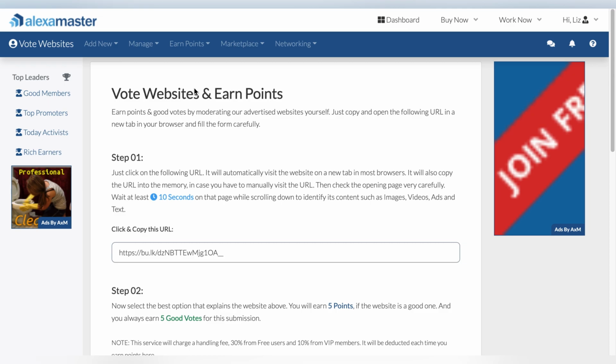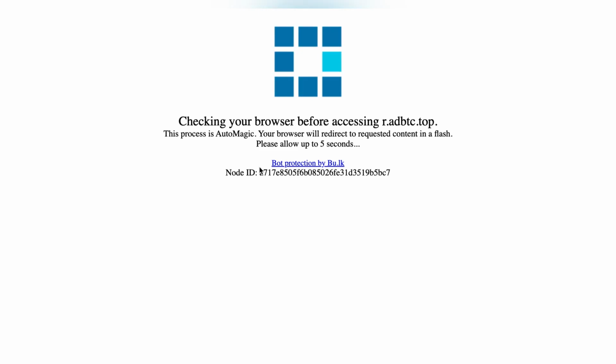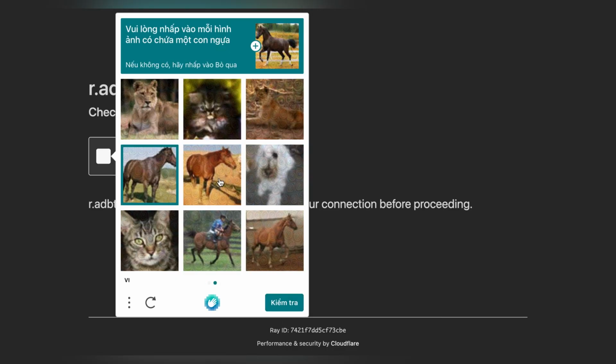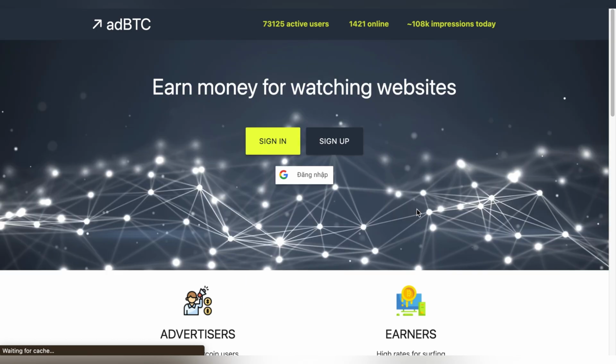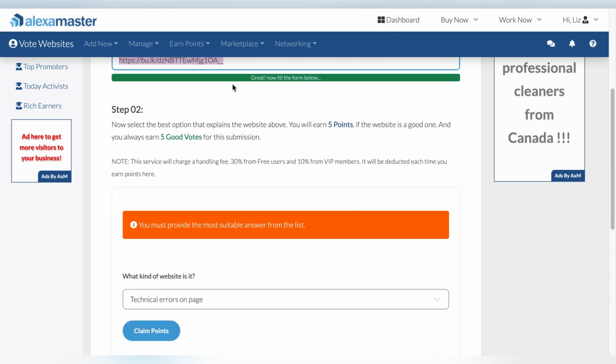Click on the link, the new website will be shown up. You have to check the website within 10 seconds, then choose the suitable condition of the website. Here, this is a good website without any error, so I will choose it is a good website. Click Claim Points.